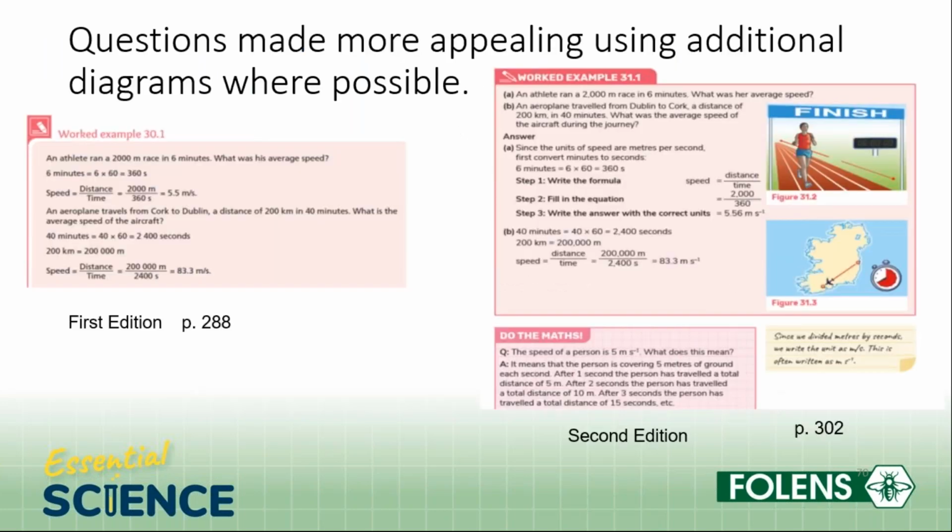Okay, questions more appealing, using additional diagrams where possible. So we were talking about measuring acceleration here, right? And again, it looks quite dull, right? Or measuring speed in this case. So they can visualize maybe a situation where we'd want to use that, or measuring velocity. Next, please.